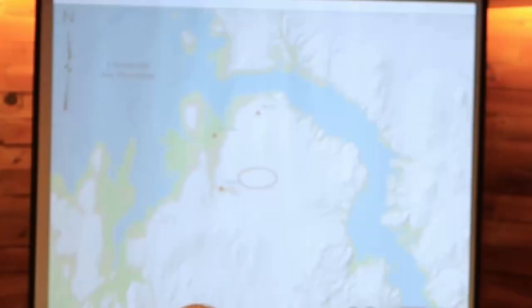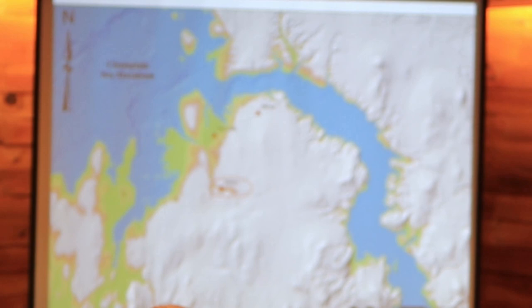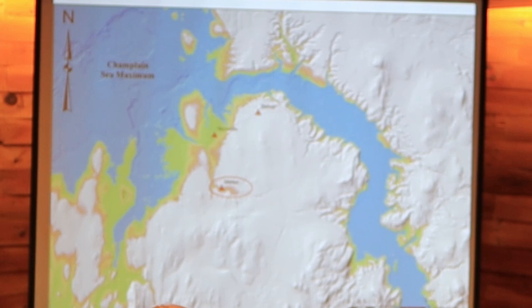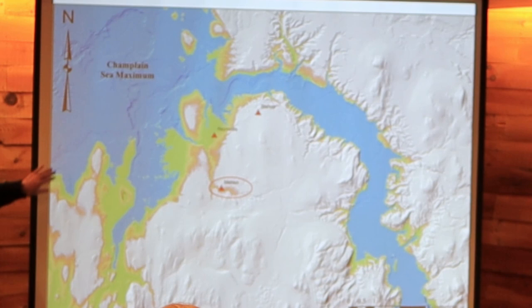So this is a close-up with a LIDAR underlying a map of the Champlain Sea at its maximum. And I worked with George Springsteen, a Norwich geologist who did the fine mapping of the Champlain Sea at its maximum. We published a paper together a number of years ago. And this is his map.